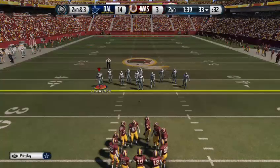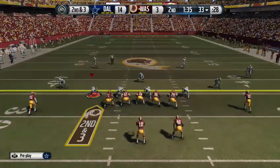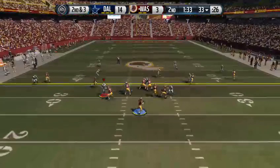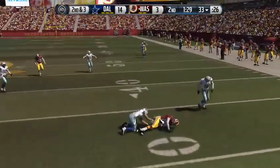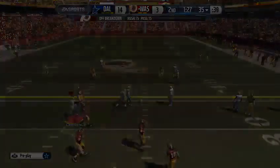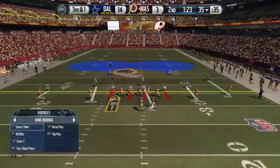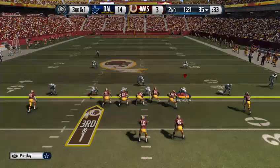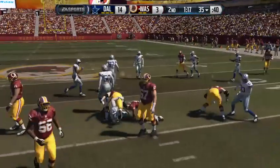This will be second down. It's a dime look for the defense on this play. Griffin's back in shotgun formation. On the money, and they knock him down just a yard away from the first. They're going to the hurry. Back to the line now. Third down and one. And Morris is going to secure the handoff.